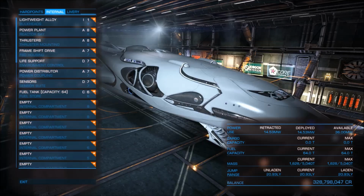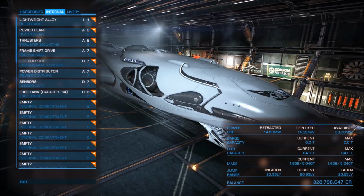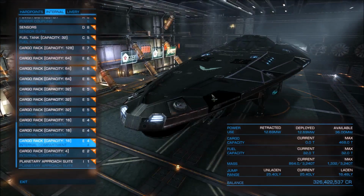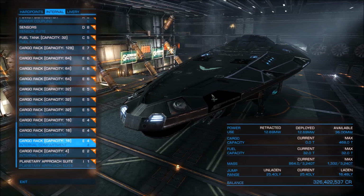Anyway, let's go ahead and take a look at its capabilities in the different activities of Elite Dangerous, and of course, like always, we are going to start with trading. The Anaconda with only cargo racks equipped has a very good cargo capacity at 468 tons, and its laden jump range is 16.48 light years.